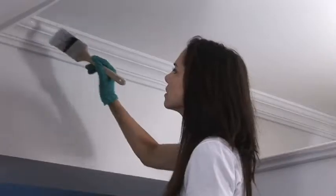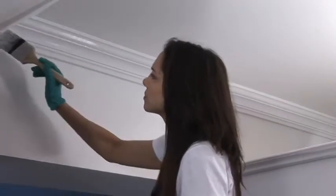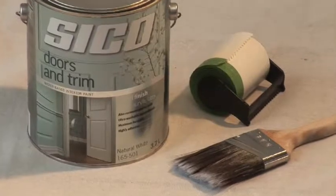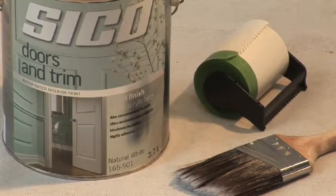If a ceiling needs to hide light reflection, we recommend a matte finish. Moldings and doors need a gloss finish or semi-gloss finish that can easily be cleaned and scrubbed. Furthermore, these finishes make all the richness of their design stand out. We recommend a paint specifically designed for such use, like the SICO Doors and Trim paint.